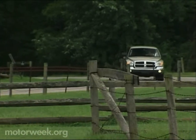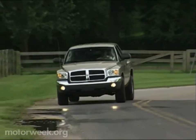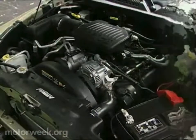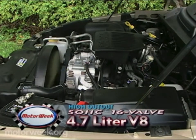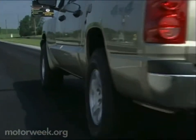Now for the meat and potatoes. The carryover 3.7-liter, 210-horsepower Magnum V6 mated to a new Getrag 6-speed manual or optional 4-speed automatic is the standard power. But now Dodge offers not one but two 4.7-liter V8s. Our test truck has the standard output V8 with 230 horsepower and 295 pound-feet of torque. And available in SLT or Laramie trim, a high-output version from the Jeep Grand Cherokee with over 250 horsepower and 300 pound-feet of torque.